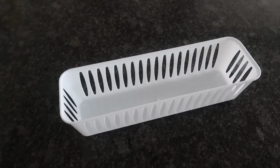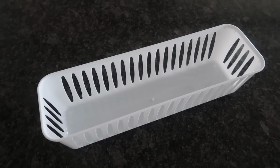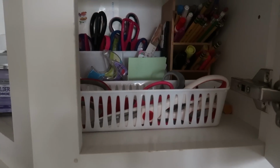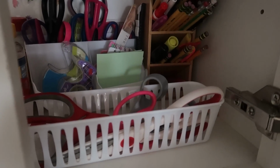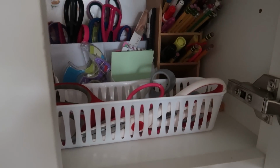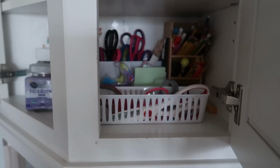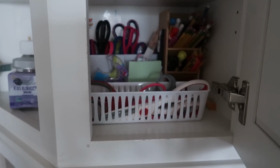These long white bin organizers from Dollar Tree are fantastic for organizing drawers and small spaces. Usually 3 come in a pack. I used it to organize all of our scissors. Otherwise, they were just kind of thrown about inside of this cabinet. Because it's contained now, it just looks so much more organized.